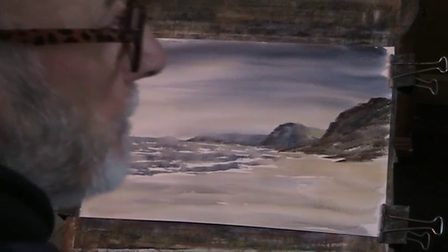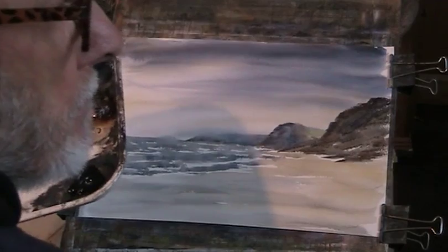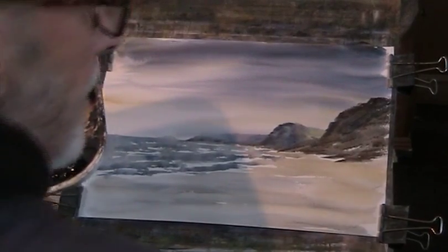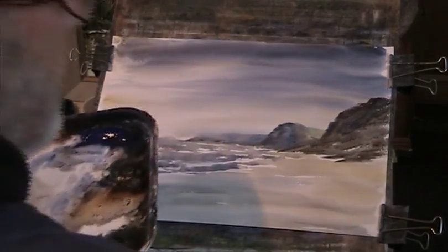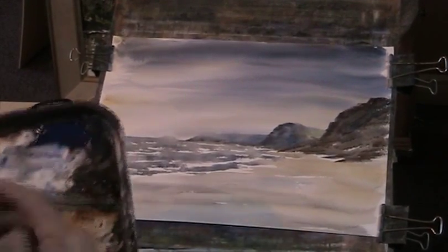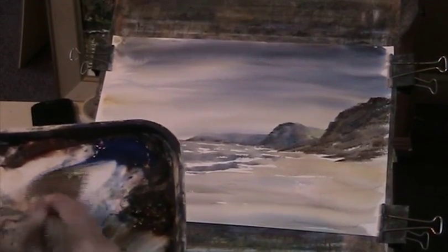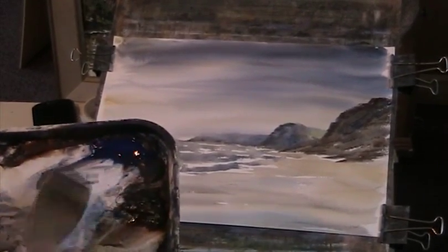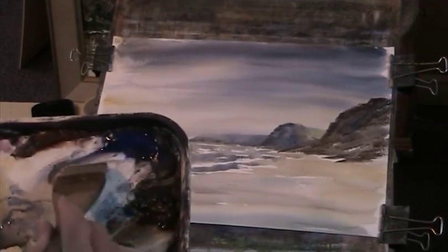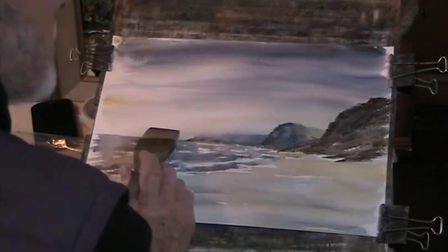I'll work on the waves. I'm not copying anything, please. I'm just making them up. No waves in the photograph. So, but anyway, we don't copy the photograph, do we? Right. Go back with those two colours, the burnt umber and the ultramarine, and we'll get our distance.